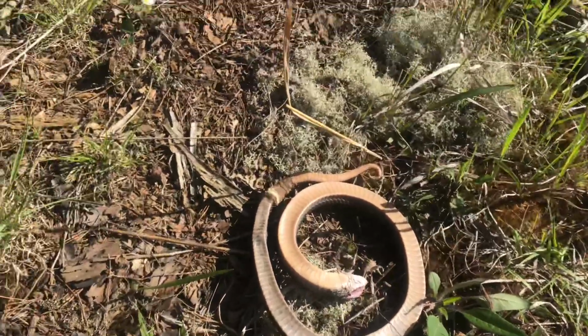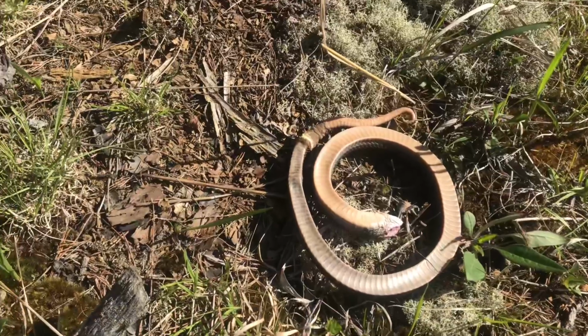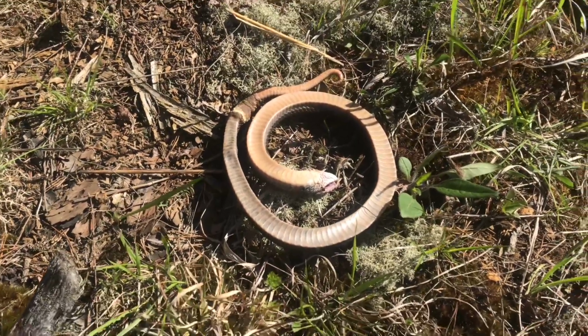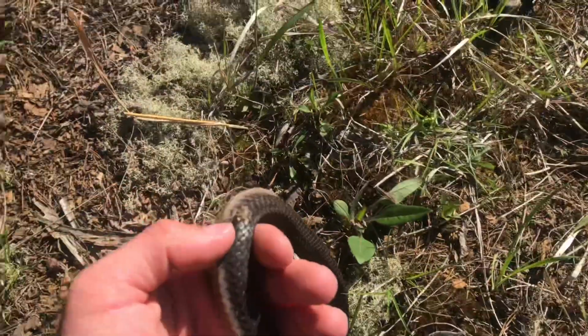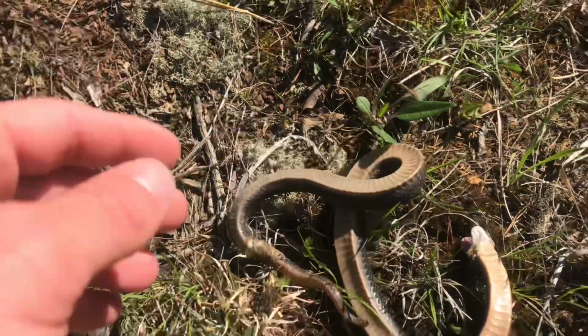You can see over here on his tail region that it is kind of discolored. I don't know if that's because he just came out of hibernation or if he's got something wrong with him, but he seems to be healthy otherwise. He's got a few blisters on his neck. You can see one right there where my thumb is.